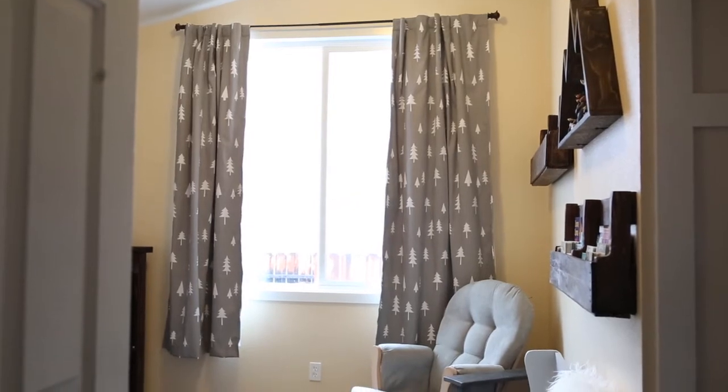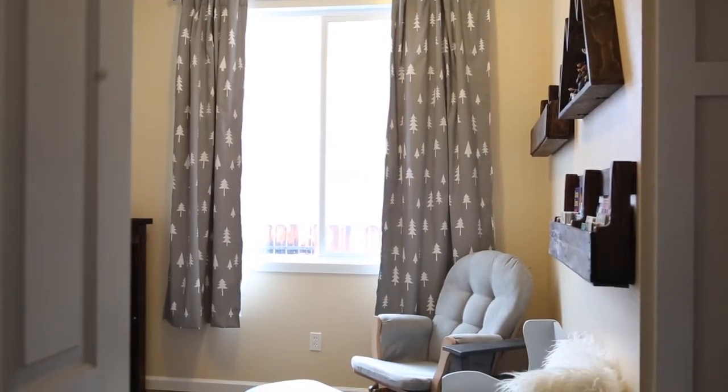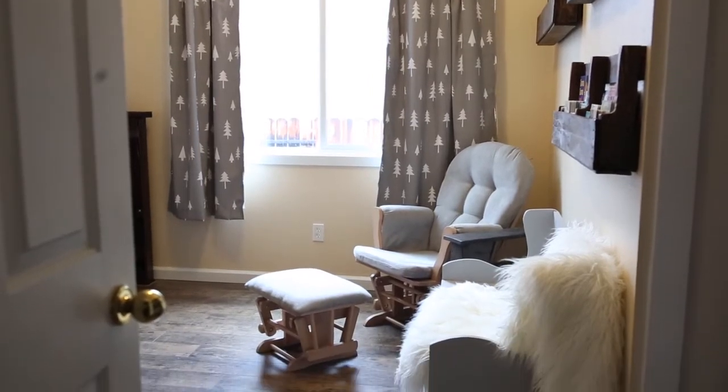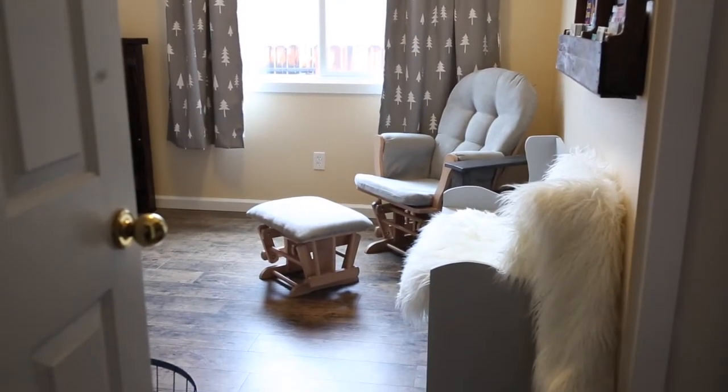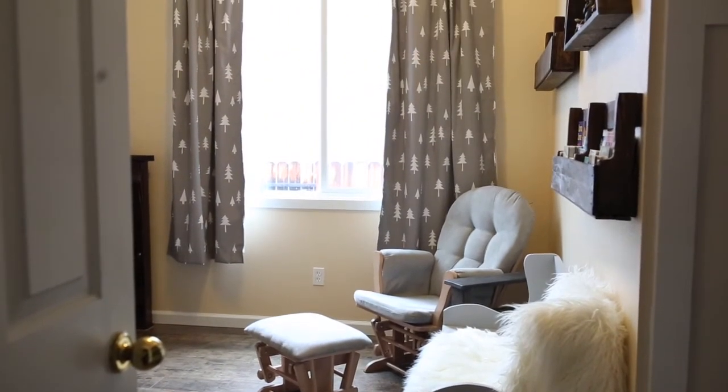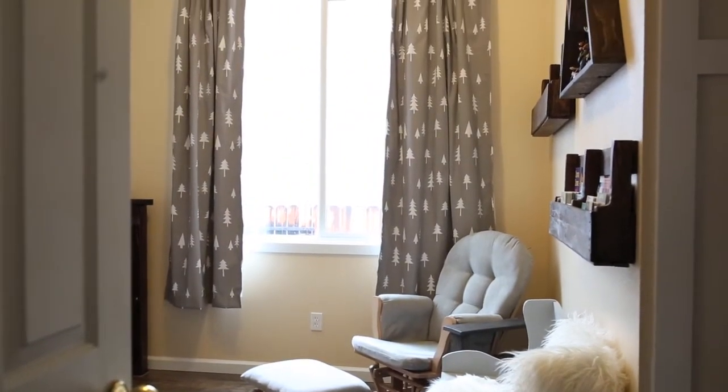But everything you can see to the right is all brand new: all new shelves, new glider, the bench, all that fun stuff. So I'm going to take you into the room, show you the closet that's immediately to the right, and then work around the room.